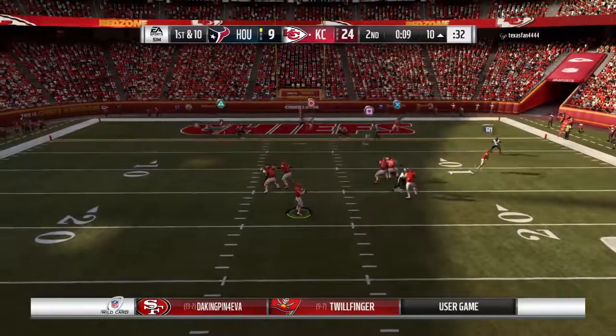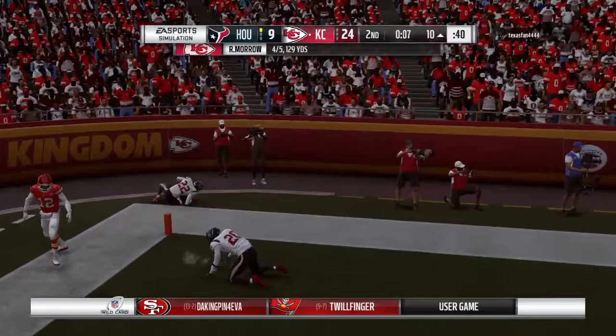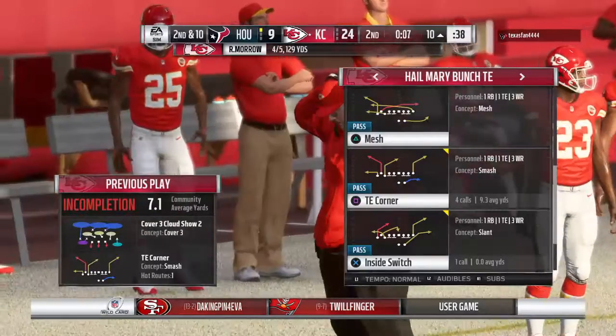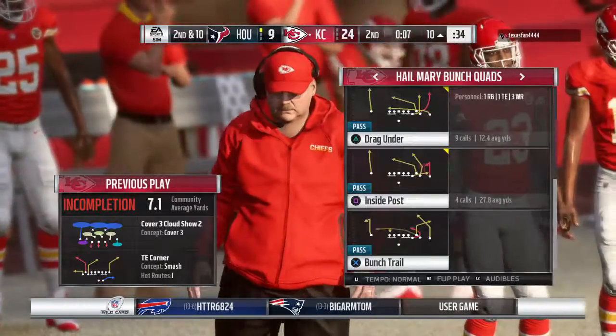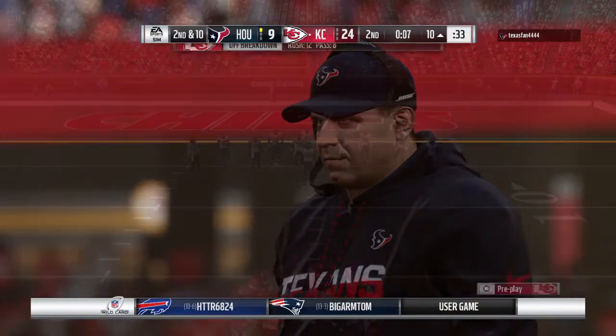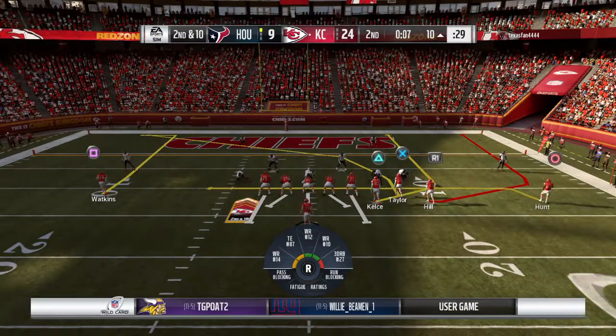Operating from the gun, Morrow. He couldn't quite hold it. Got hit. Ball pops out, incomplete. They'll go again here from the 10-yard line on 2nd and goal.